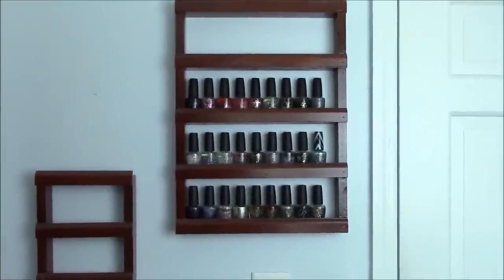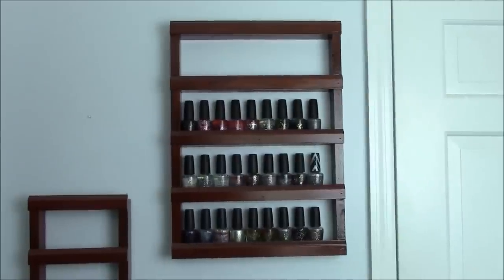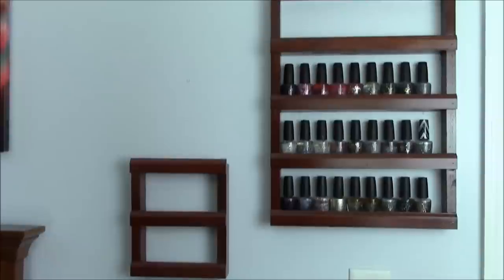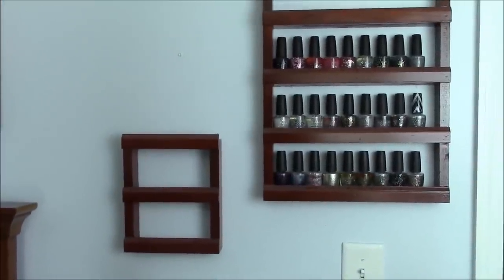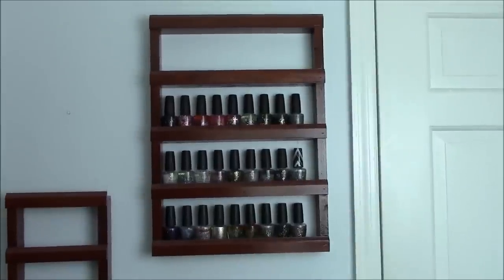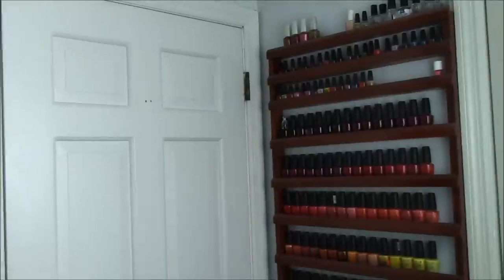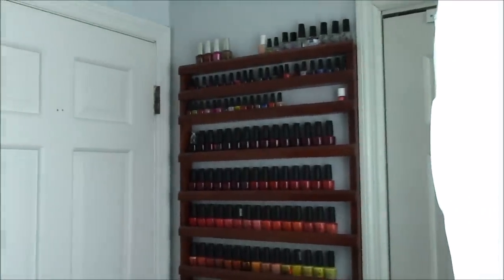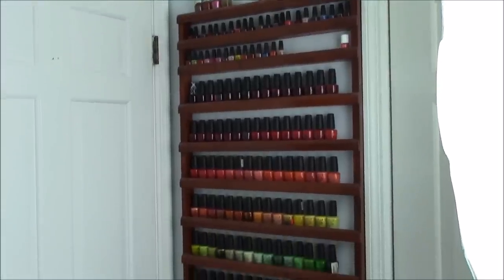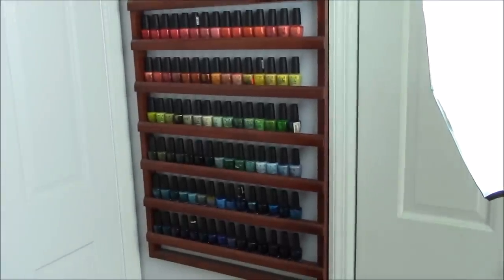So here is a look at my first wall shelf. I am holding this camera because the tripod isn't tall enough, but you can see I have a second tiny polish shelf, and this is the one that holds all my OPI glitters. I will show you the other one, which will not fit in the frame. This one is a tall one and it's got my minis at the top, and you can see that it goes pretty far down. This is all in my bedroom.